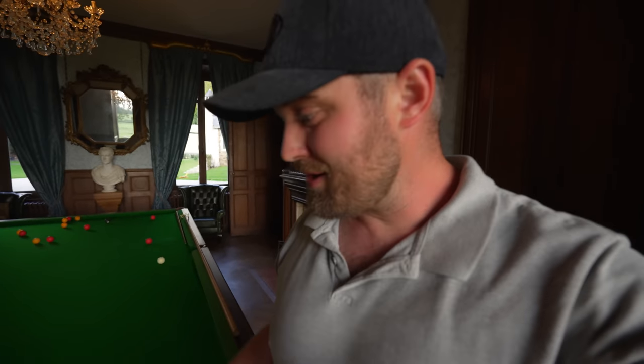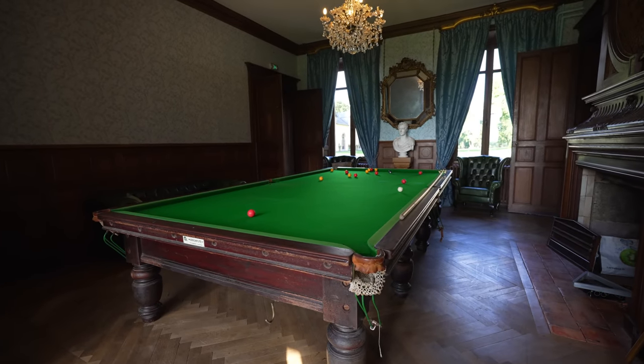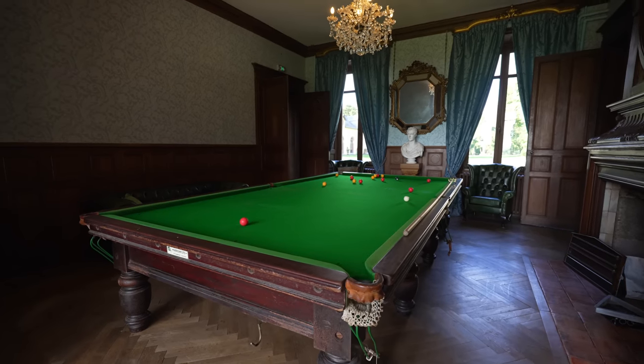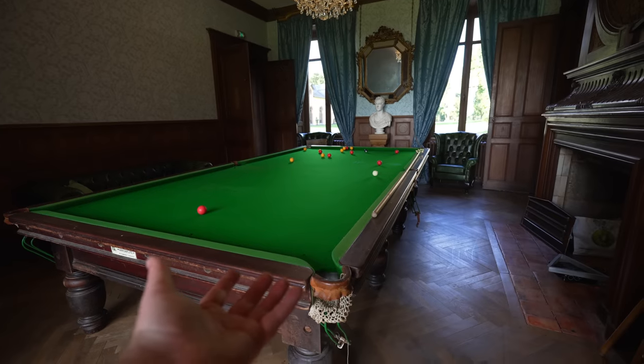It only needs new felt. The wood needs a good polish. But other than that, it's in impeccable condition. We have always struggled to furnish this room. No matter what we put in it, it didn't really match the style of the room. And we always knew it was intended for a billiards table. So now we have this.